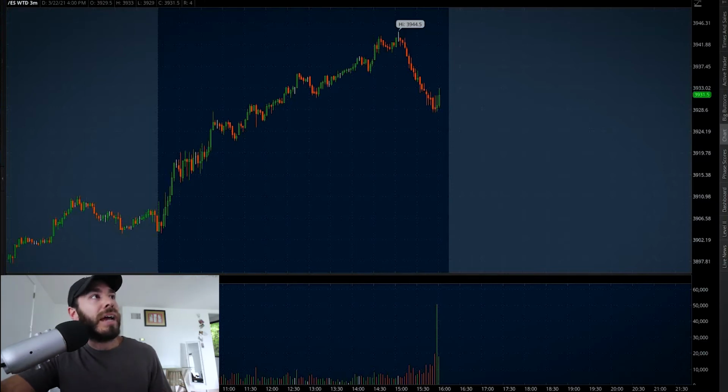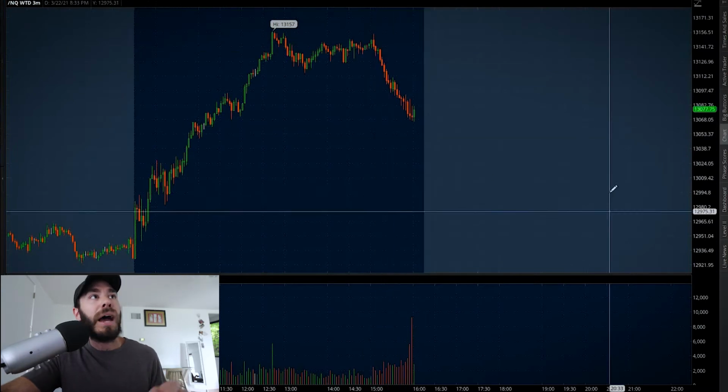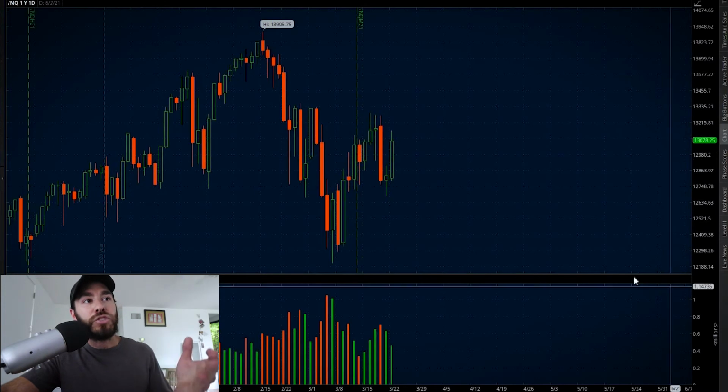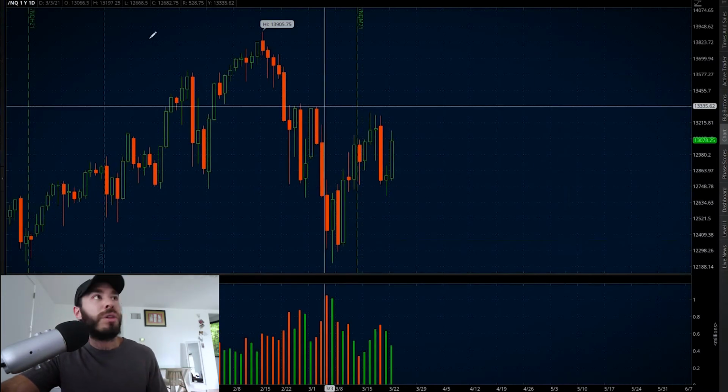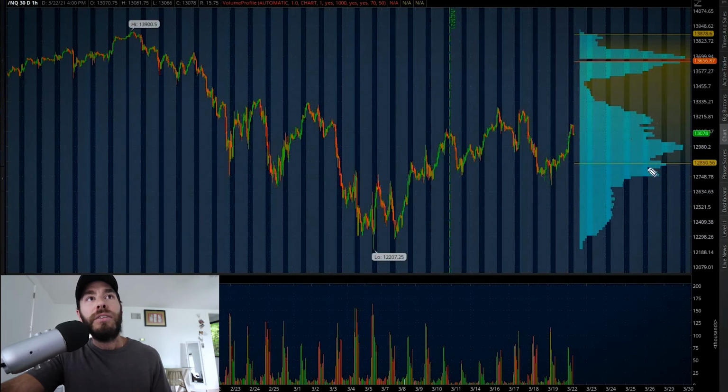However, when we take a look at the Nasdaq, we can see the Nasdaq is about in the same boat, coming down into power hour. Taking a look at Nasdaq on a daily, you can see it's trying to find a floor here, and when we throw it on a volume profile, we can see this 13,000 is about where it likes to hang out so far, looking 30 days back on this volume profile.